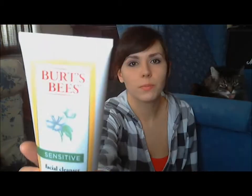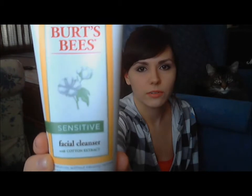I've gotten another product from this brand, or actually a few different things, but as far as facial cleansers, I've gotten, oh, what was the other one I got? It was like willow bark. It was just a daily cleanser for every day. But this one is from Burt's Bees, and it's the sensitive version.